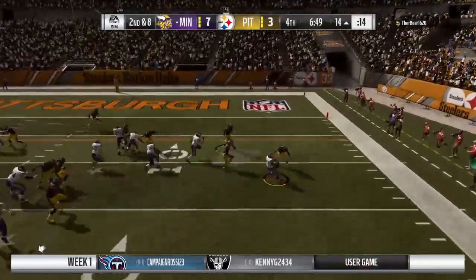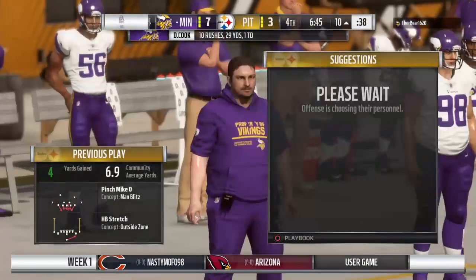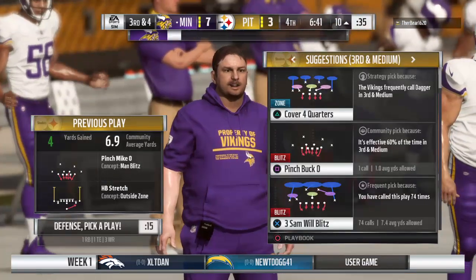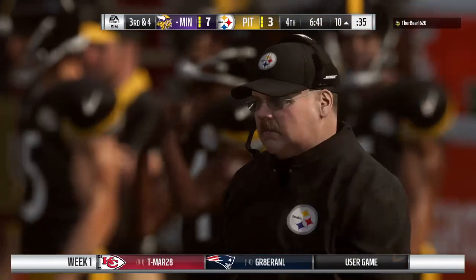A 10th carry in the game for Cook. He's going to get 4 out of this as he's down to the 10-yard line. And that's one of the reasons you like to blitz even on rundowns. It confuses the blocking assignments. It doesn't allow those offensive linemen to get up to the 2nd level.